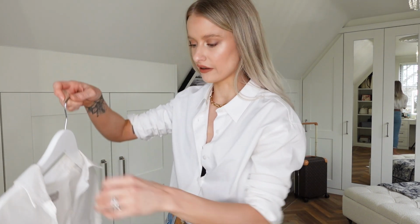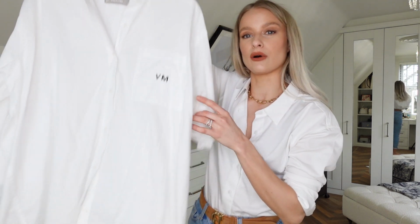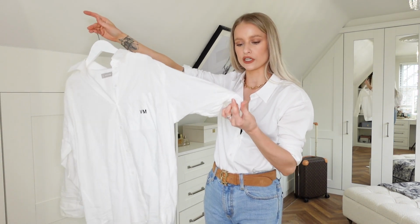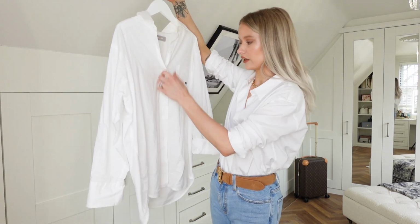So in this video, I also want to go through my whole white shirt collection because that's been requested quite a lot. And this is one of my first white shirts, well, the one I've had the longest at least. The thing I like about this one is it's really quite long, so it's quite versatile in terms of what you can do with it. It's great for layering over things and leaving open.